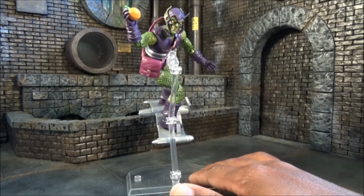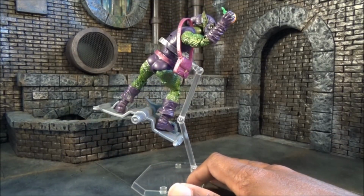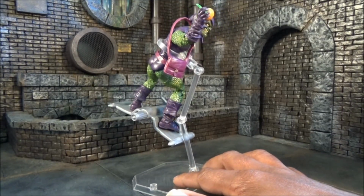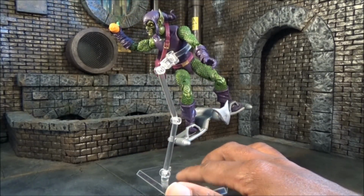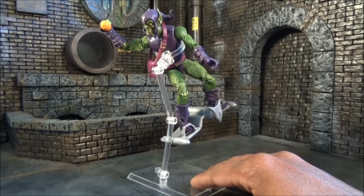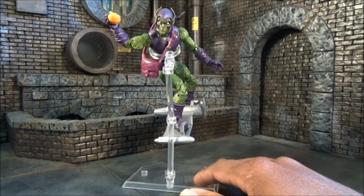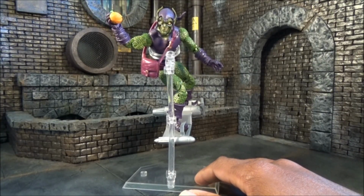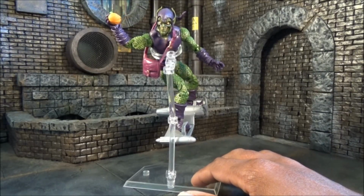This is a dope fig out of your Sandman wave. I enjoyed it. I enjoy looking at it still like I just received it. It just leaves that type of impression on me. And such a classic Spider-Man villain, all in itself. Green Goblin. Wonderful job they did, Hasbro. Another hats off and kudos to them for this one.